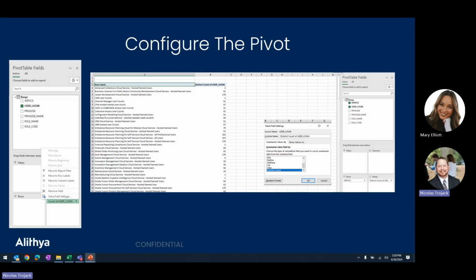So this is super important because, trust me, most users, and the ones you care about the most, your power, more advanced users, are going to have more than one role. And what you don't want is to accidentally count and think you're using 5 licenses when you're actually only using 1. So this really solves that problem. Now, go ahead and hit OK, and then it's a pivot.